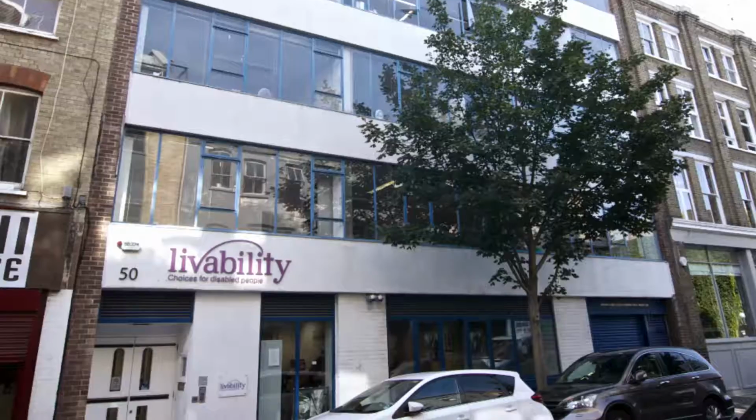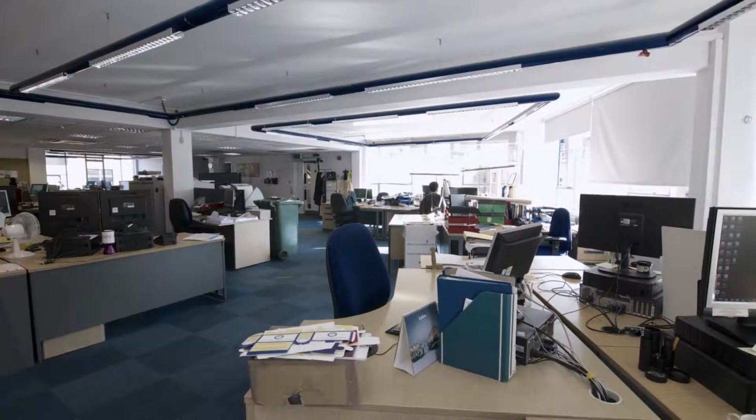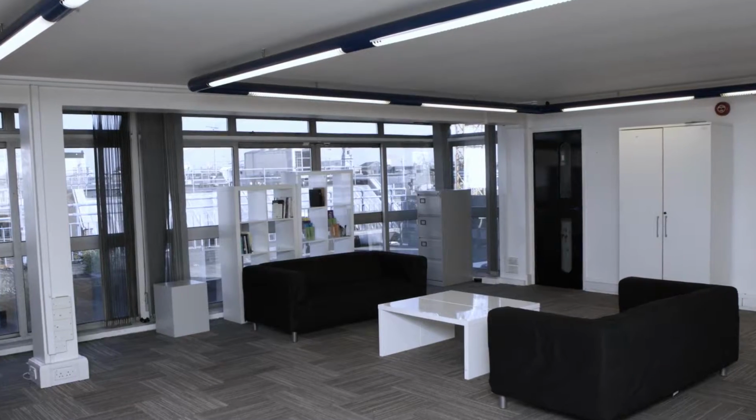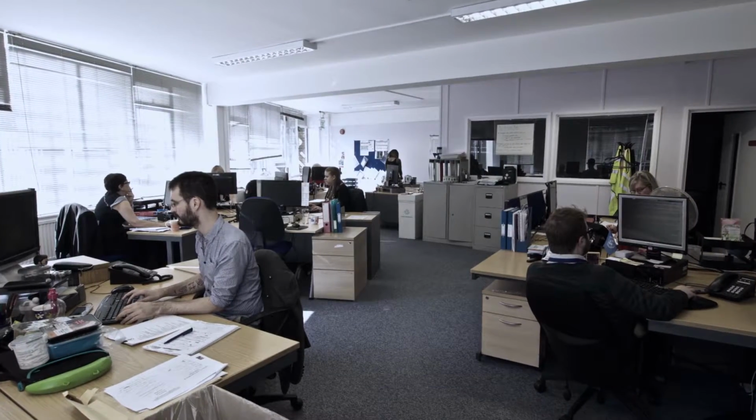We were based in a building that had served us well for 20 years, but it needed some real investment to bring it up to standards. It was not accessible, and we really wanted an accessible space. When we met Morgan Lovell, we felt pretty quickly that they understood us. The design process with the Livability client was a very collaborative process. Listening was a very important thing to them, and to be able to adapt their brief.